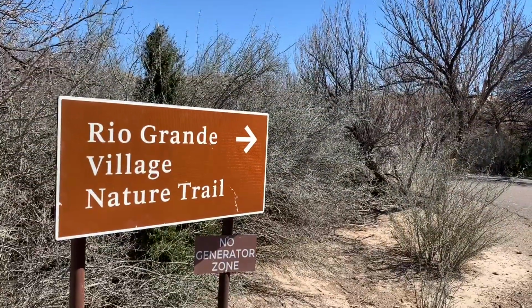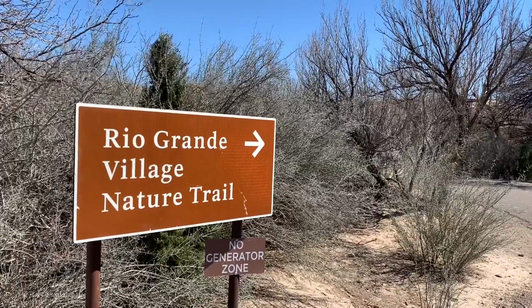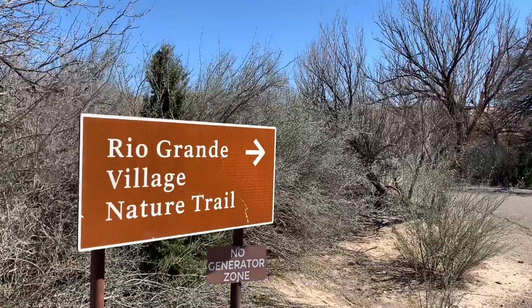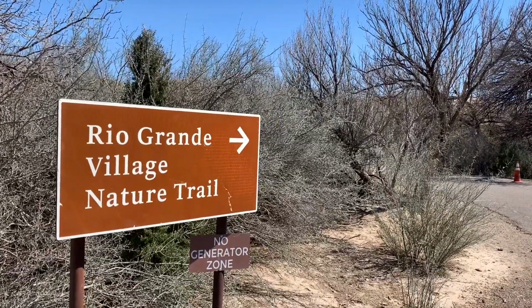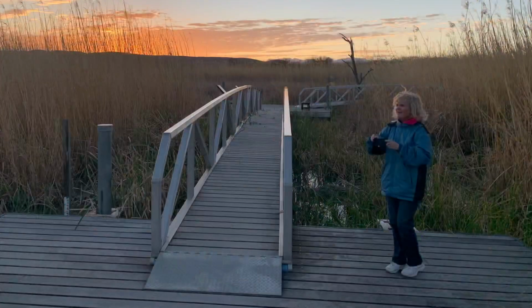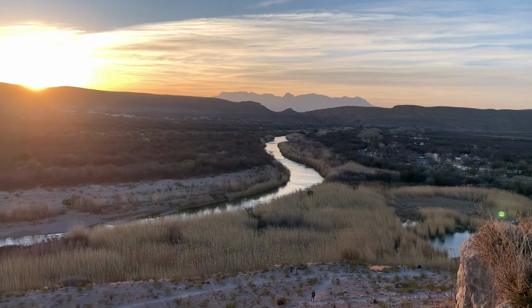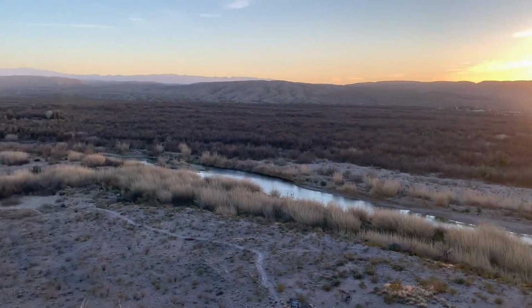And the nature trail is back this way, and that's where those drop-dead gorgeous sunsets are. Let me take you back there and show you some photos and some clips of our experience on this nature trail. The Rio Grande River makes a big U right here. Check out the scenery.